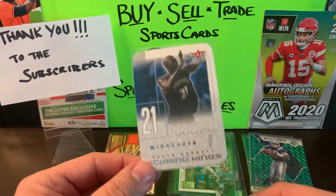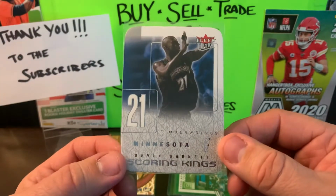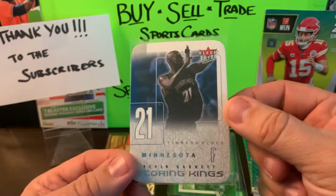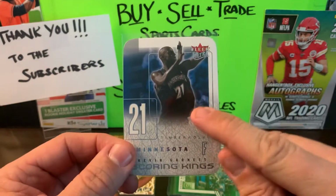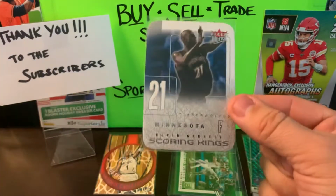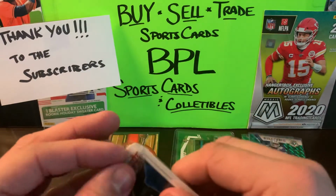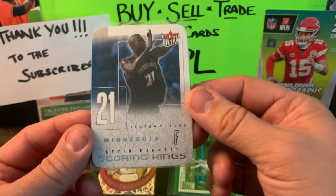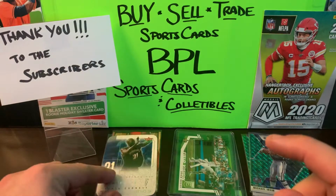Next is a Fleer Ultra 2003-2004 Fleer Ultra Scoring Kings of Kevin Garnett. Kevin Garnett is scheduled to be inducted into the Basketball Hall of Fame this coming year. After all the COVID junk stops and we go back to normal life, I've been trying to pick up a lot of, or any of, his inserts or rookie cards that you can find. This is the only Scoring Kings card I've pretty much owned. This particular year is a die cut year for 03-04. It's kind of a simplistic design, but you can't go wrong with Kevin Garnett. Like I said, future Hall of Famer. I've been hot on buying his cards lately.